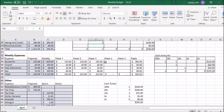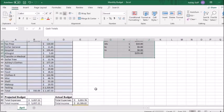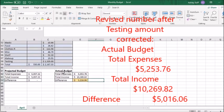And then we are going to do our weekly expenses, $125 for groceries, $20 for church, and $10 for the kids' allowance, as per usual. The bill denominations can stay the same. So the cash totals are here. You can see that there. That's what I'm going to ask for at the bank. So 100, 7 20s, 110, 15. That's what I will ask for at the bank. And then you can see here the actual budget. You can see how much we have left for the month as well.